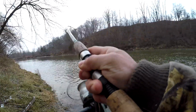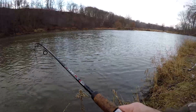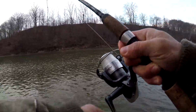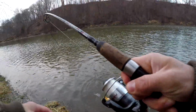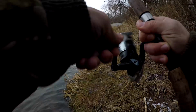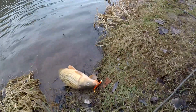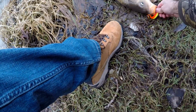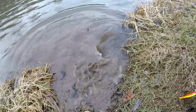Got one. We got a fish on. We have a fish. Oh no! Check this out. So, fishing for walleye, obviously, and look what bites onto my lure. Not even kidding. Look. Right in the kisser. This guy actually went for this. Are you kidding me? Get out of here.